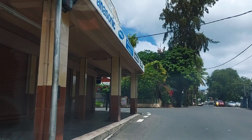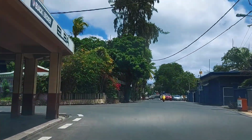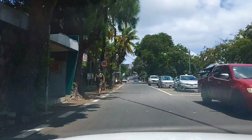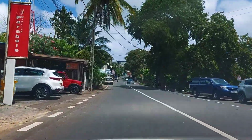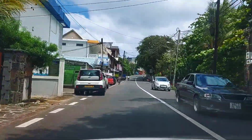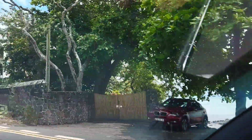And then straight ahead is the Coast Guard. Oh, that's a cool Vespa. Yeah. Anyway, so that's the Coast Guard there. And there's also a little shrine, a small shrine out here, actually in the sea. So you've got the sea on the sides. So you can see a little bit of the sea.